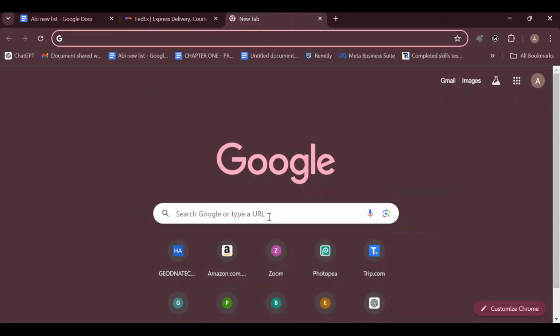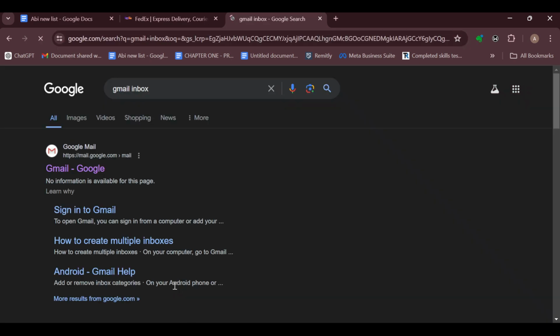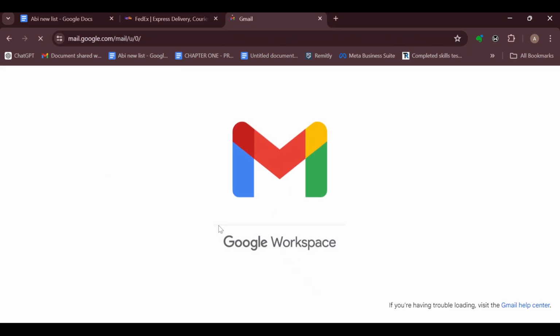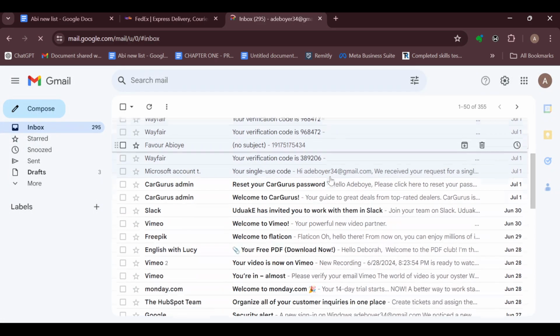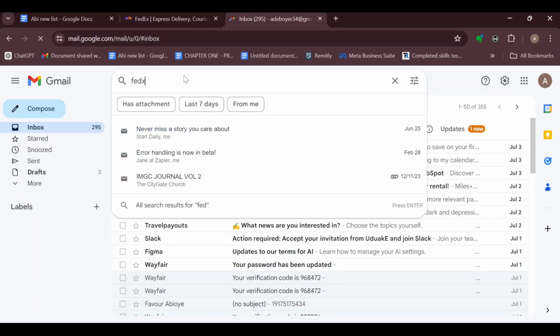And then on the new tab, enter in the search box and enter your Gmail inbox. Then once you've gone to your Gmail, it will load and you will see all of your inboxes being displayed. So amongst the inbox here, you can just go ahead and search out an email from FedEx by typing out FedEx. All right.